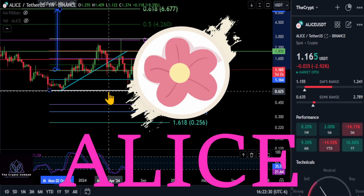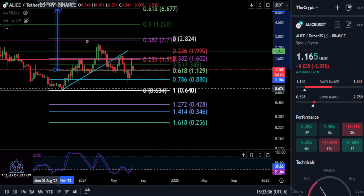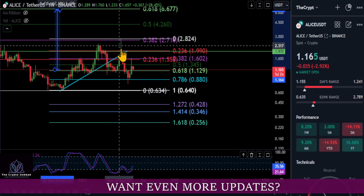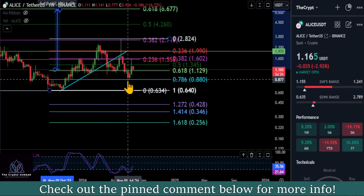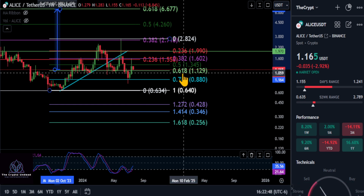A quick update on Alice here. So clearly, your support to watch is the 0.618 here at 112, the high or low to the high. Off of these two green wicks that spawned in, we broke the uptrend, backtested it as resistance, hit the 0.786, and off of this new wick here below the 0.5.